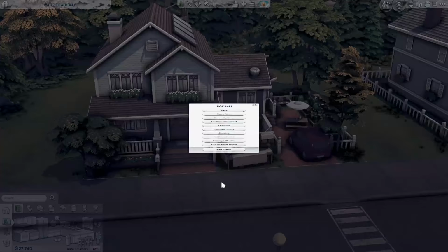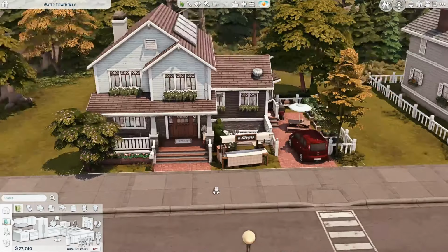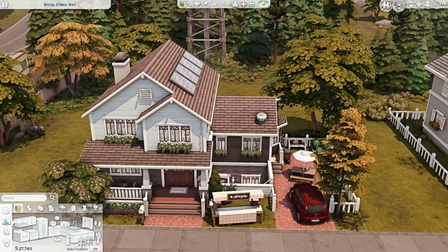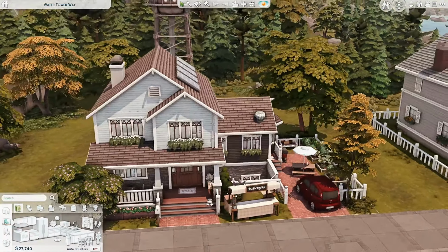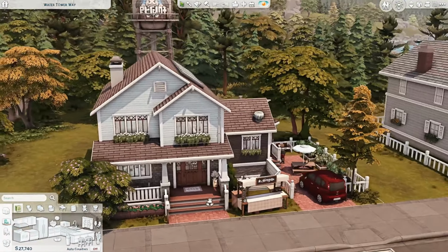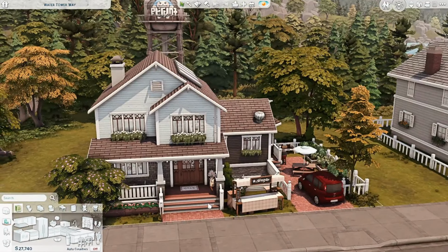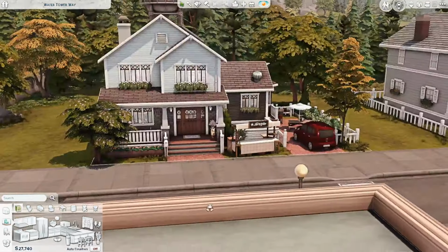I don't know why my build mode has been so laggy, or if it's because I have OBS open. I don't know if it's OBS making my computer lag or what. But it's been really laggy in the past couple of tours that I've done. And I don't know why, because when I'm playing the game, it's not like this. So I don't know what's going on. But in any case, this is what the house looks like.